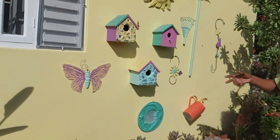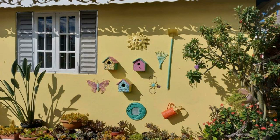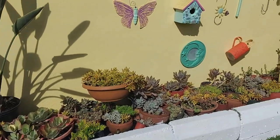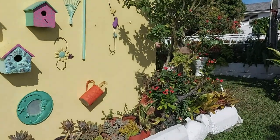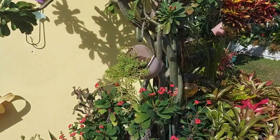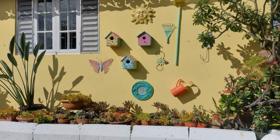I like this. Just look at this display of bird houses and other garden ornaments. Colourful. Nice use of this wall space. I think our homeowner is very talented, and it shows in how she places the plants and also the garden ornaments. Just a beautiful display. This is such a relaxing area. And I think there are just so many birds that come to this garden. I'm sure you can hear them. They say a picture is worth a thousand words, but I think these are worth a lot more.